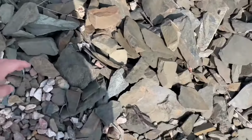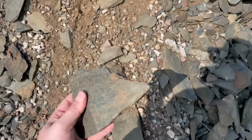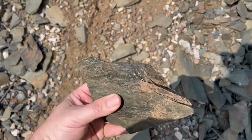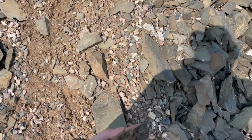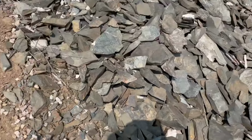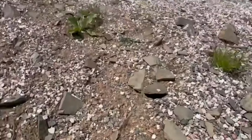Like this here, as you can see it shining, looks schistose. This is definitely protolith of a shale. So that's a slate. You can see more back there, and we're going to see some in a couple minutes. I need to get up there.